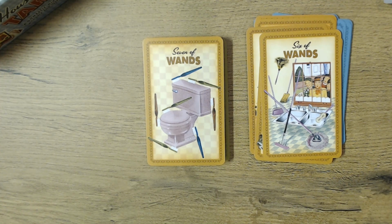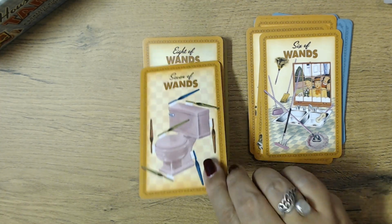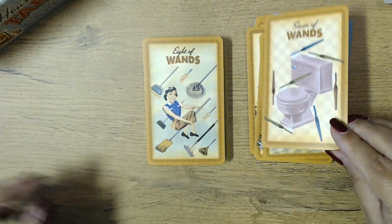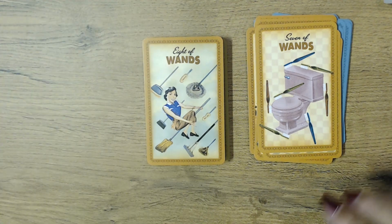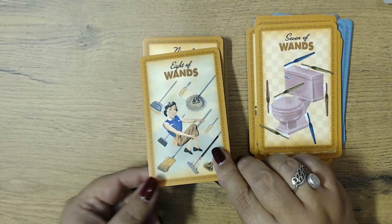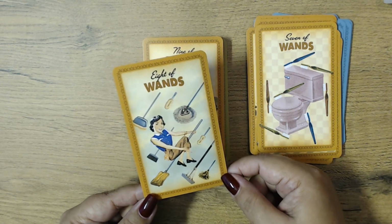Oh my gosh. And it's a bright pink toilet. I know the coloring isn't so great on the camera, but it's a bright pink toilet. I just want to see if I move that out the way, if the camera doesn't clear up a little bit. So the Eight of Wands, we have all the flying brooms, mops, etc.